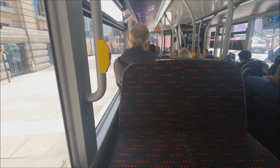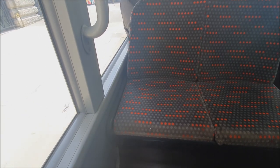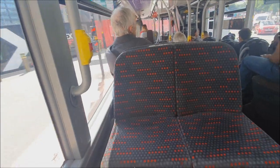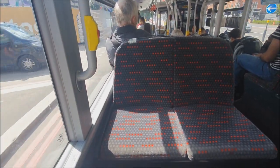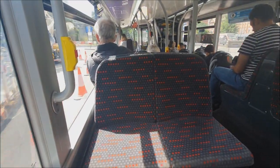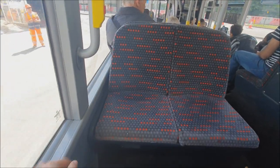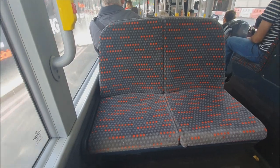First impressions of this Enviro 400 MMC, one of the platinum range of vehicles on the services National Express West Midlands offer, is I feel there's a lot more leg room here. Obviously in Birmingham, commuter services are quite busy, and so having this extra leg room means that people can actually sit on those seats, rather than the usual case where these seats are quite crammed and pushed into your own seat to allow somebody to sit opposite. So it feels like there's a bit more leg room.